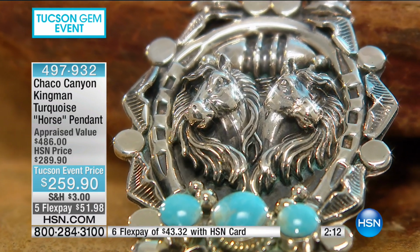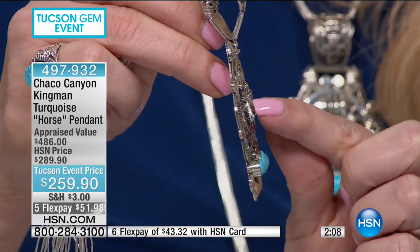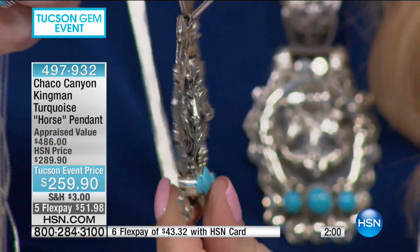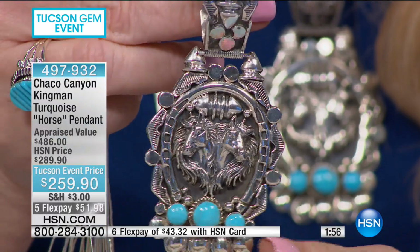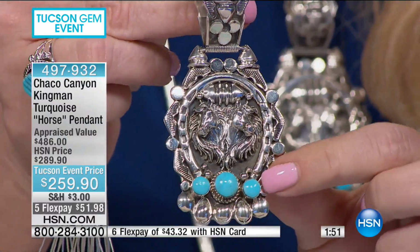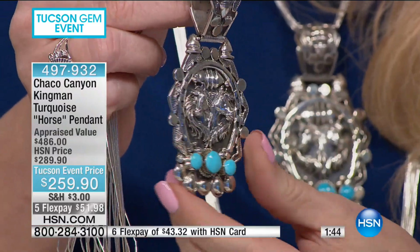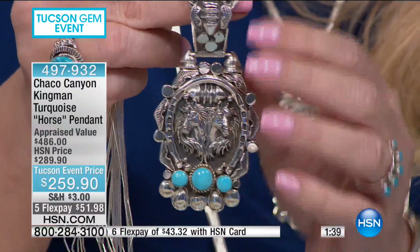That's awesome. Look at this. And I'll show you even, oh, this is going quickly. This is not going to make the clock. Look at how three-dimensional that is. Can you see that? Look at that. So it's really like sculpture. And here you can see on the reverse side all of the beauty of the silver. Even look at the detail and design, you can see the bail on this one is so perfectly designed. And then again, that's Kingman turquoise, gorgeous pieces of Kingman. But really, that three-dimensional beautiful horse is what you're looking at in this one.